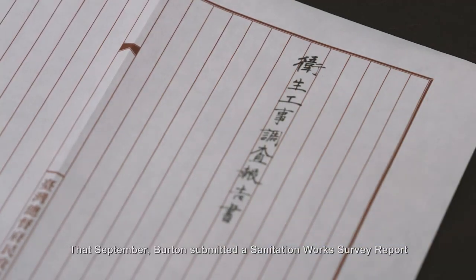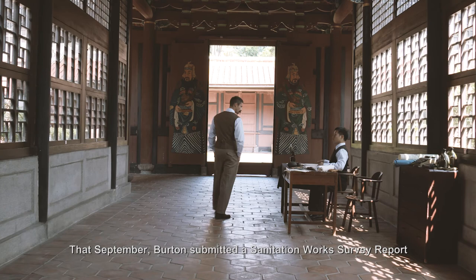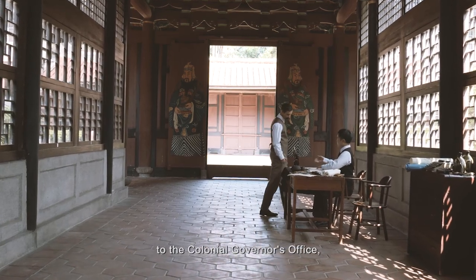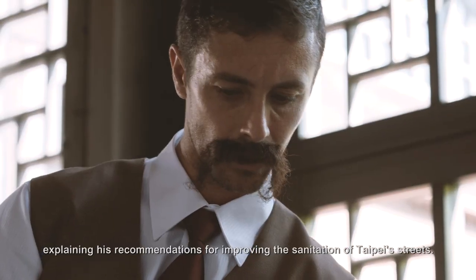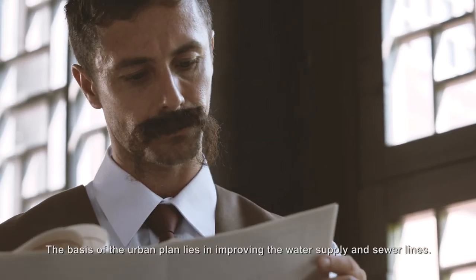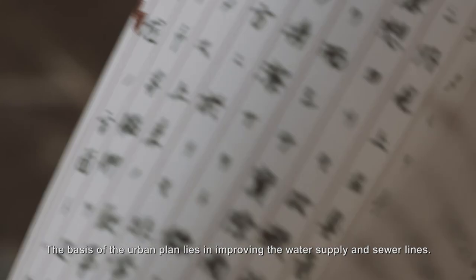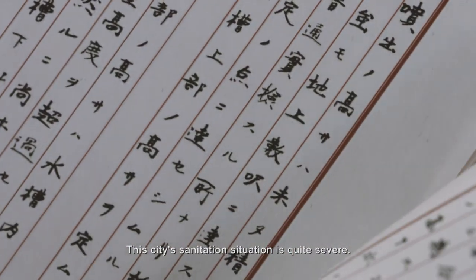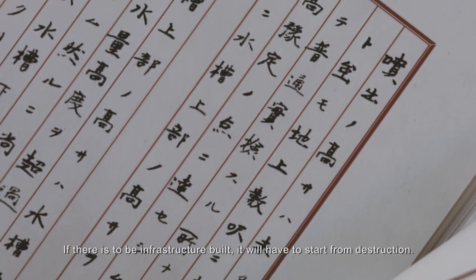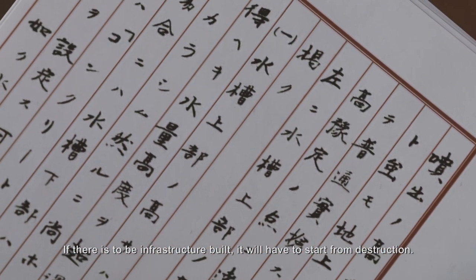That September, Burton submitted a sanitation works survey report to the colonial governor's office, explaining his recommendations for improving the sanitation of Taipei's streets. The basis of the urban plan lies in improving the water supply and the sewer lines. The city's sanitation situation is quite severe. If there is to be infrastructure built, it will have to start from destruction.